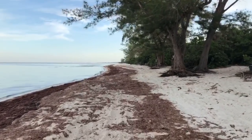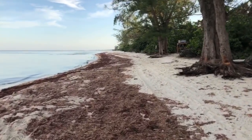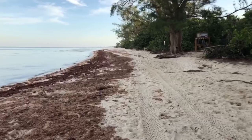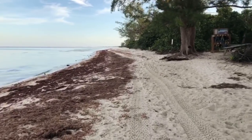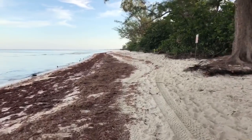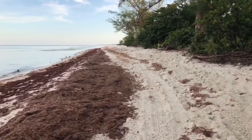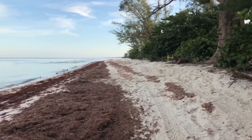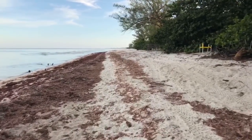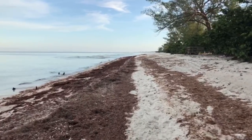I know, I'm just full of good news this morning, huh? I'll just thank the Lord we haven't seen any dead dolphins or manatees or sea turtles washed up on the beach. That's heartbreaking to see that. It's a pain in the neck to walk up here now. It is really hard walking along the beach.